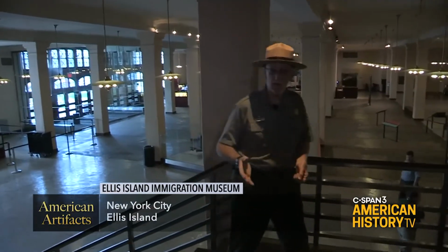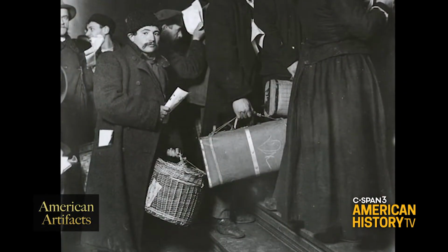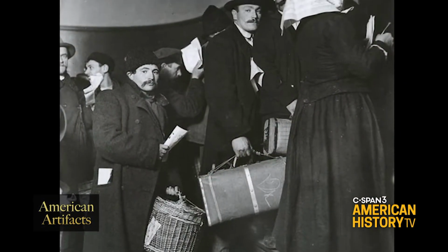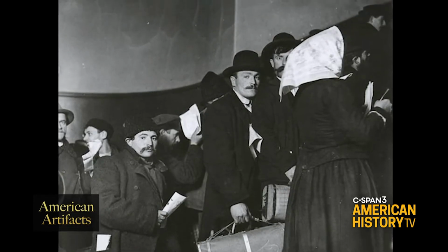Some had refused to give their baggage to the baggage handler, so they've still got either their suitcase or perhaps a sheet with stuff in it over their shoulders, their belongings. And they're all coming up these stairs. And the one thing they don't realize yet is that they're already being inspected as they walk up the stairs.